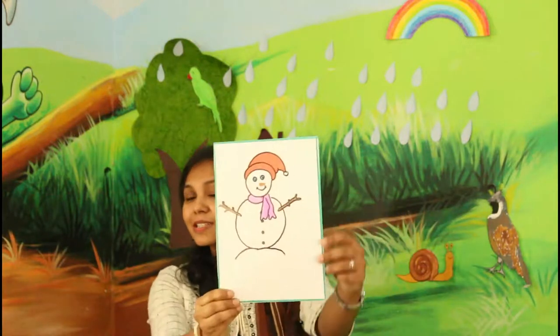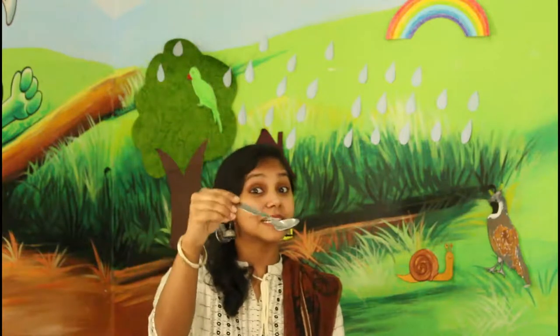And tell me, what is this? I have taught you a rhyme on this before, right? What is this? Yes, this is a snowman. Snowman is also beginning with the letter S. And I have something. What is this? It's a spoon. Spoon is also beginning with the sound S, or S for spoon. So these are some words beginning with the letter S.